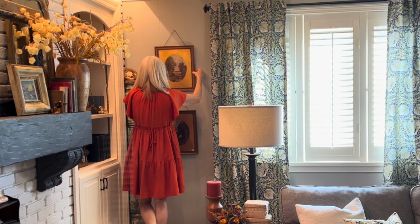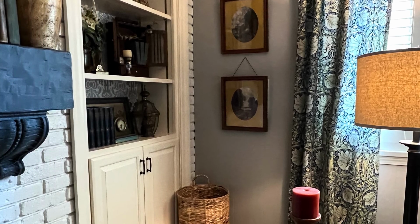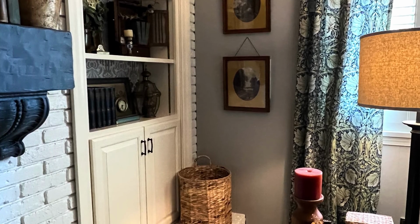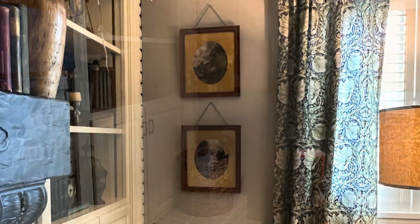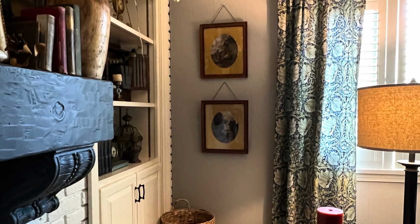Although I like the old gold mats, I'm curious how these prints would look without them. However, they won't be easy to remove because there are a lot of nails on the back side.